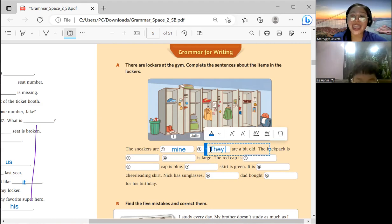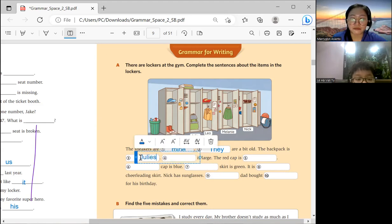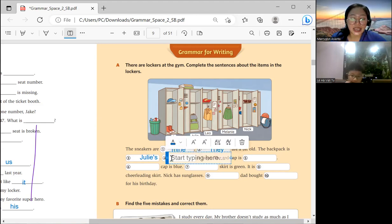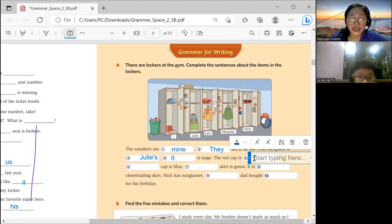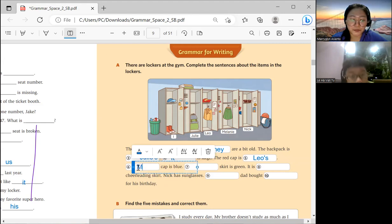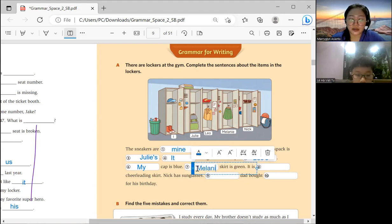They are a bit old. All right. Next, look at the backpack. The backpack is Julie's. Very good. Next, number four. It is large. Next, look at the red cap. The red cap is Leo's. Leo's, very good. Next one. My cap is blue. Next one. Melanie's skirt is green. Next one.